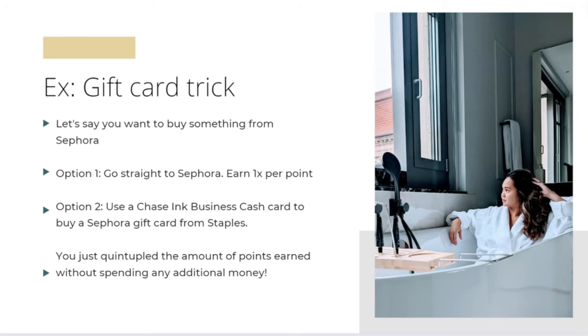Another one of these methods is to use gift cards in different ways. Let's say that you want to buy something from Sephora. You could just go to Sephora and use whatever credit card you're usually using and earn 1 point per dollar. Or if you have a Chase Ink Business Cash card, you're going to earn 5 points per dollar on internet, cable, phone, and office supply stores. So you could use your Chase Ink Business Cash card to instead buy a Sephora gift card from Staples. Then you're going to earn 5 points per dollar with your Chase Ink Business Cash card by buying that Sephora gift card.